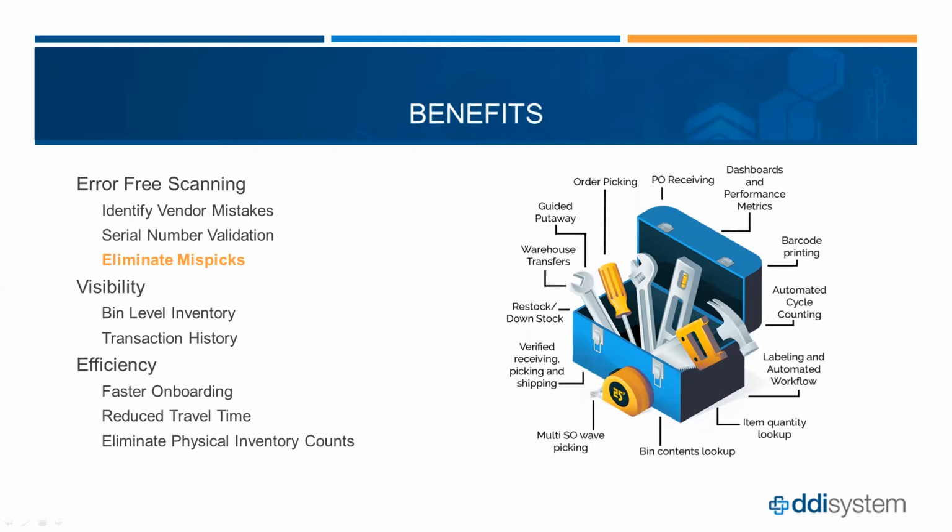But when I have a scanner in my hand, it's doing some of the work for me. It's directing me. It's telling me where to go. It's telling me what to pick, and it's stopping me from making mistakes. So after I learn how to pick a single order, I'm already comfortable and well trained on how to pick dozens of orders or hundreds of orders. So it really kind of reduces your amount of time spent on training. And you'll also find that there's a reduction in the amount of time spent traveling in the warehouse because you're not going to have to be hunting down and looking for items anymore.